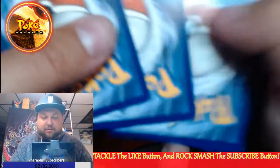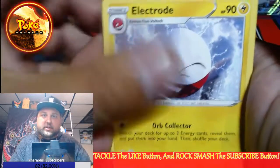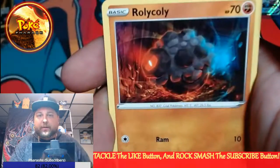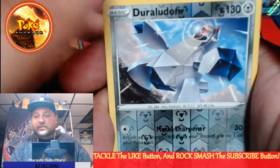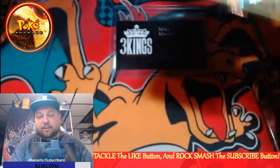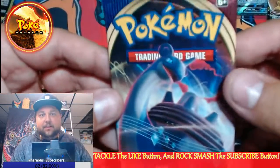Rebel Clash is treating us great out of their set. Let's see what we can get, Pharaohs. Let's see here. Leaf Energy, Electrode, Tool Scrapper, Cursed Shovel, Growlithe, Rolycoly, Meta Knight, Grubbin, Electabuzz, Drillodon Reverse, and an Eldegoss V, which was also seen in Champion's Path. But, you know, who's complaining, right? Not me. A pull is a pull. So we're 3 for 3, Pharaohs. Let's go. Hopefully the rest of those packs are about to be amazing.